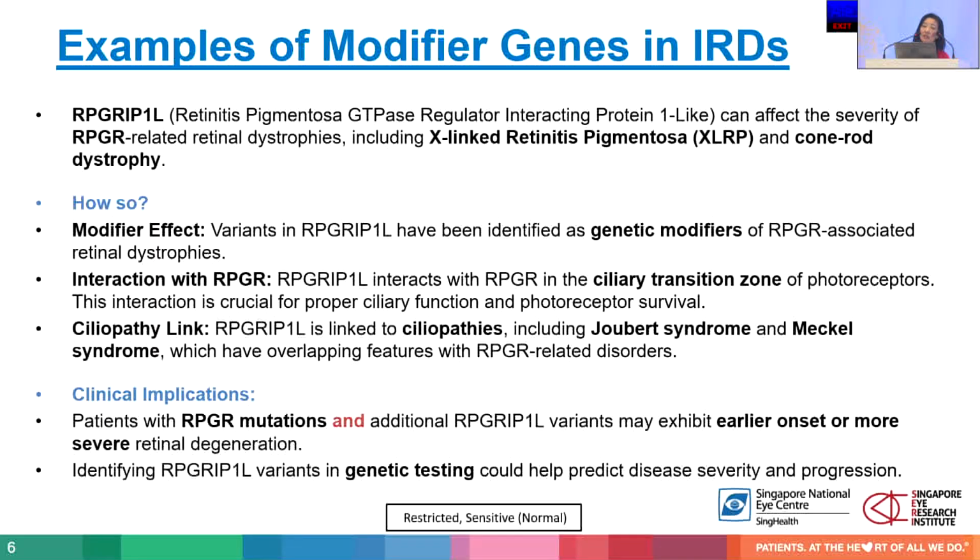And this also means that when we do genetic testing, don't just stop when you find RPGR. You need to look for this other mutation in RPGRIP1L that will help us guide the patient and advise them about how severe their disease might be.